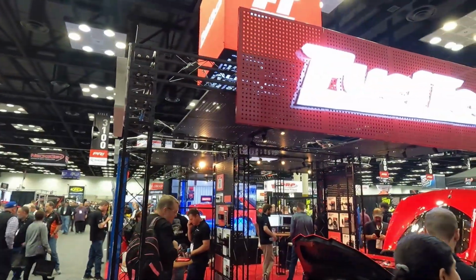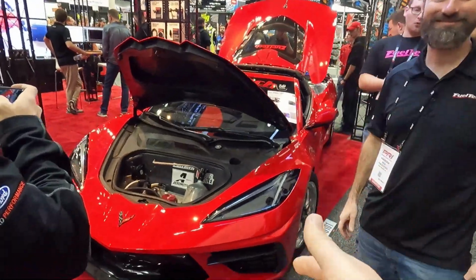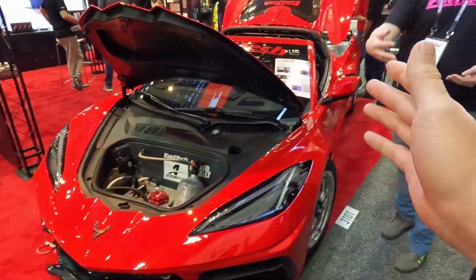One of the largest things that we changed on the car to get this quest for 7s going was that we switched engine management systems. We used to be on an AEM, which we were kind of not happy with. We were struggling a little bit, and we are very proud to say that we partnered with Fuel Tech. We put an FT600 and a bunch of other things on the car. Just wanted to show you guys their booth. They've got this sweet twin turbo C8 Corvette.